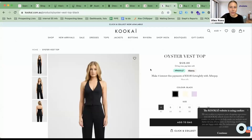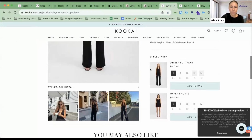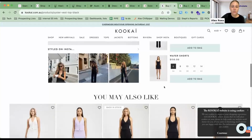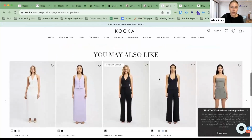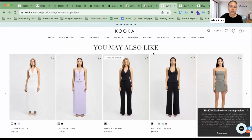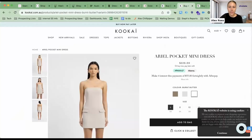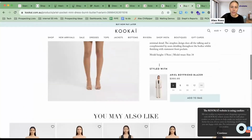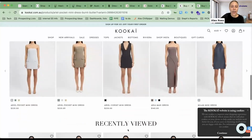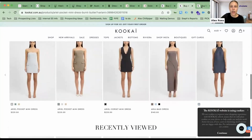So this Oyster vest top, scrolling down, they've also got that outfitting, that styled with piece here, as well as this automated, you may also like, making sure you show me hyper relevant suggestions to what I'm currently looking at on site. Then as I navigate across site, that styled with piece updates, as does that you may also like, and my recently viewed begins to update.